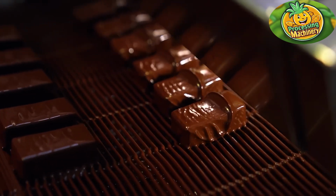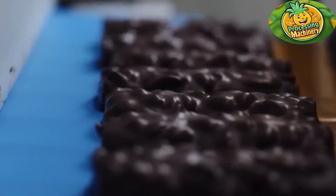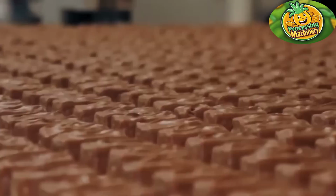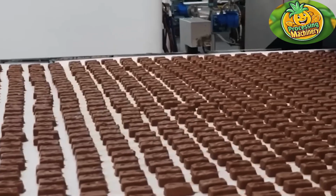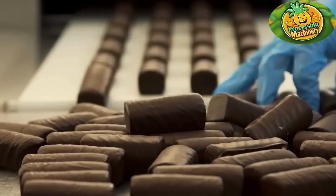To avoid any dullness or cracking, the cooling process is carefully regulated. The shiny surface and hard, smooth texture that make the Snickers bar snap when bitten into are achieved in this process. Even something as seemingly easy as dipping a bar into chocolate necessitates such exactitude and control.